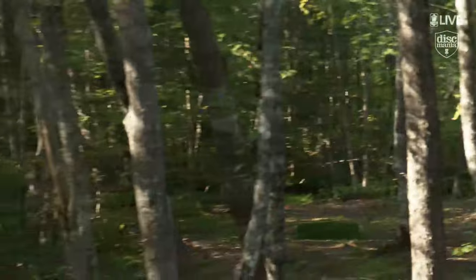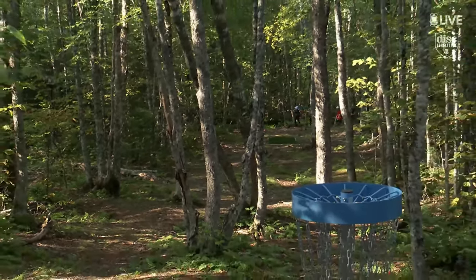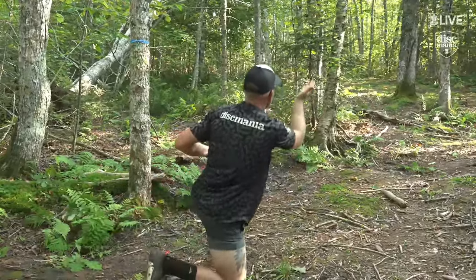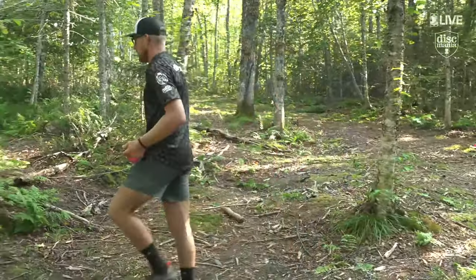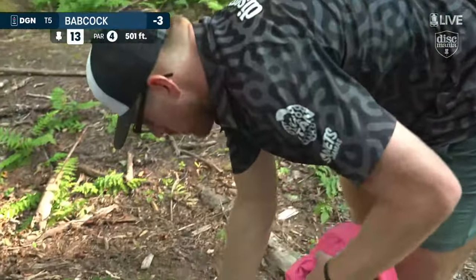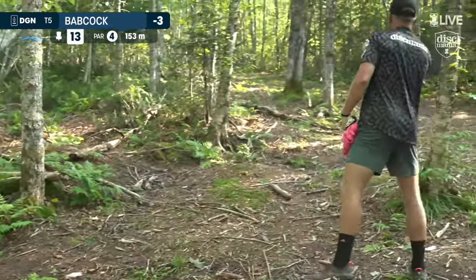Now Thomas Gilbert, out of the woods left. Oh, that's a fine shot. I don't know if that's going to give him a putt because there's so many trees around this green. It is very well guarded coming in. But he did make very good forward progress there. Yeah, now Babcock, like you said, didn't quite get far enough to have a comfortable forehand on the left side.